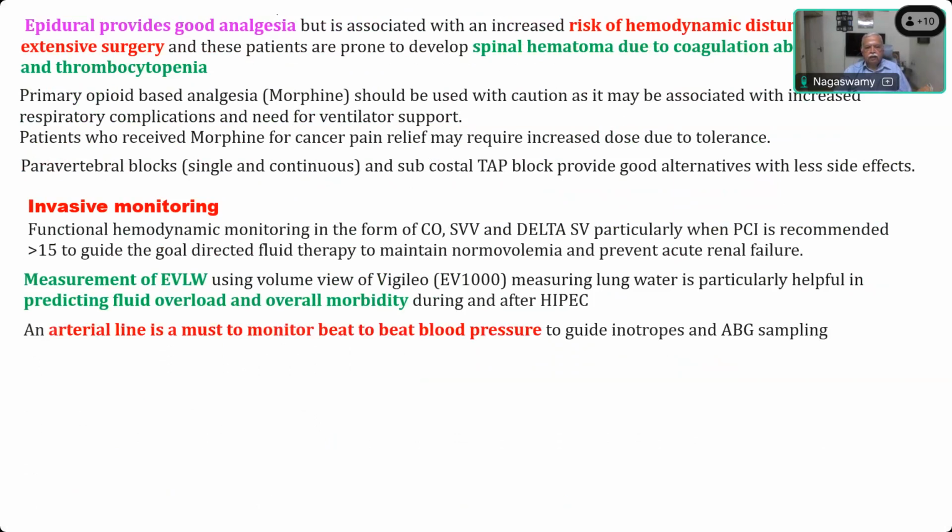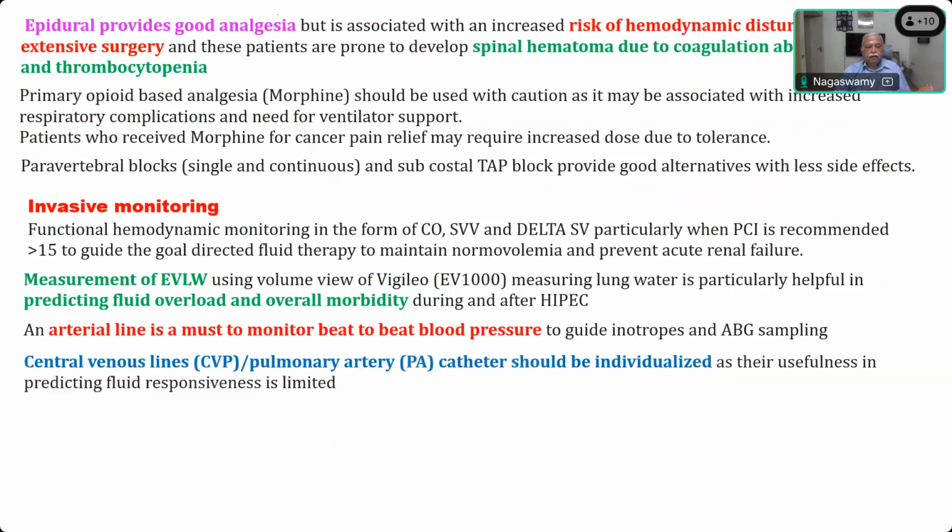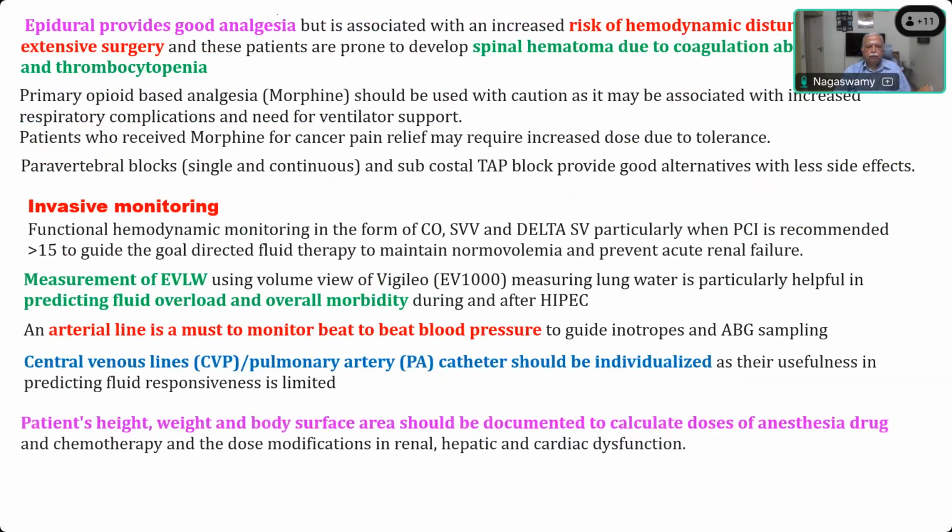An arterial line is a must to monitor beat-to-beat blood pressure to guide inotropes and ABG sampling. And central venous pressure and pulmonary artery catheter should be individualized. It is not compulsory routine for every case, but you should think of it depending upon the extent of surgery. This is where you have to discuss with the surgeon how far he is going to resect and what is the possibility of the duration and the treatment. And their usefulness in predicting fluid responsiveness is limited.